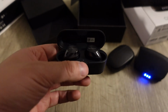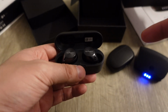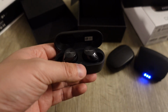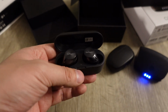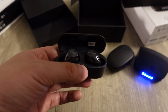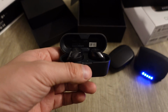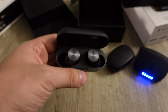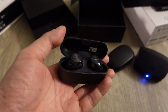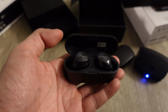It's definitely an elevated bass on here. The bass is elevated, and then the mids are a little bit recessed, and then the treble is a little bit pushed up as well. So that's essentially what a Harman curve is. So you have elevated bass, a little bit of recessed mids, and the highs a little bit pushed up. So when it comes to modern electronic music and dance music, it sounds very good with these wireless earbuds. But for other types of music, some people might think that the bass is a little bit too much.